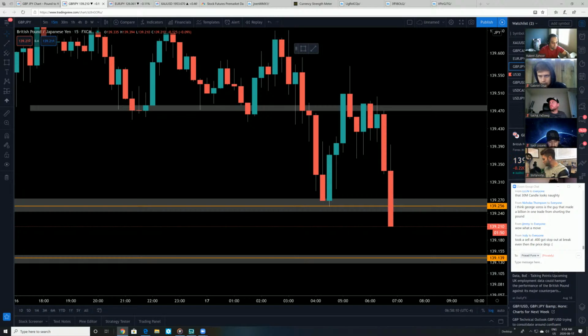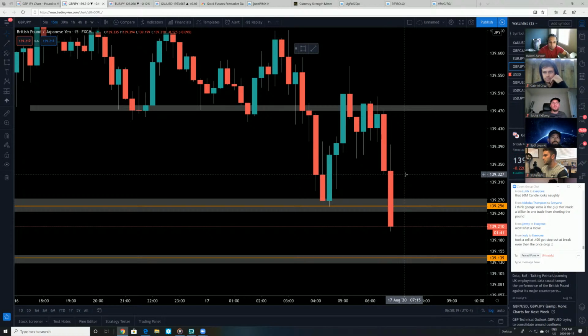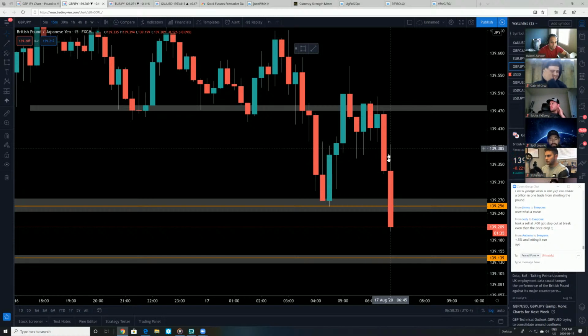What made you stick with the GJ pair? Because I understand this pair really, really well. If you look at the 15-minute, this was the liquidity grab that was forming that we were talking about. This liquidity grab right over here, and then boom, continued momentum.